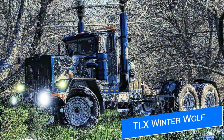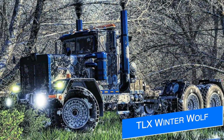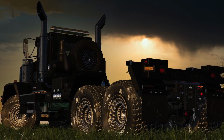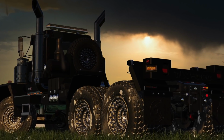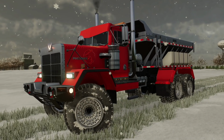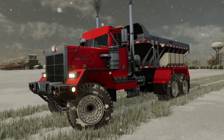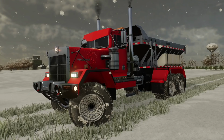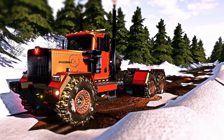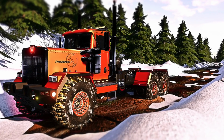For those of you that have been waiting on the TLX Winter Wolf for Farm Sim 19, it has been waiting on the testing list for the past week with Giants. As you saw from the testing list today, waiting time is now up to 7 days. That's for Farm Sim 22 and 19 mods, so it could be another few days before we even see this mod on the testing list. Although it does appear the Giants are starting to move away from FS19 mod testing a little bit. There's none on the testing list today. We're just gonna have to wait and see with this one, unfortunately.